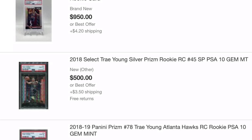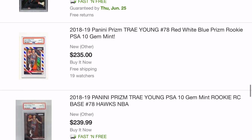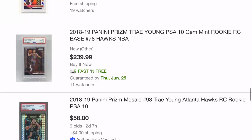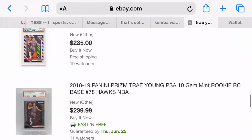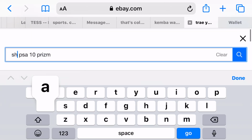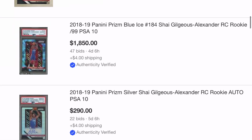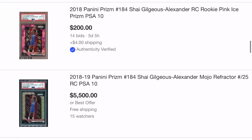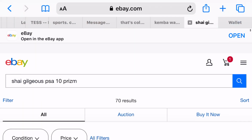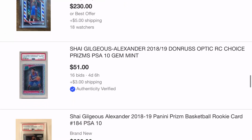If Luka Doncic is around 800, 750, with a pretty similar pop report, I don't believe Trae Young should be just a quarter of this price. I guess people are forgetting he's a 30-point per game scorer. If you compare it to other players right now who are hot, such as Shai Gilgeous-Alexander, he basically has the same price as Trae Young for his base. Whoops, I totally butchered that spelling. Personally, I believe Trae Young is a lot more solid than Shai Gilgeous-Alexander. As much potential as Shai has, Trae Young is proven. He's very fun to watch.